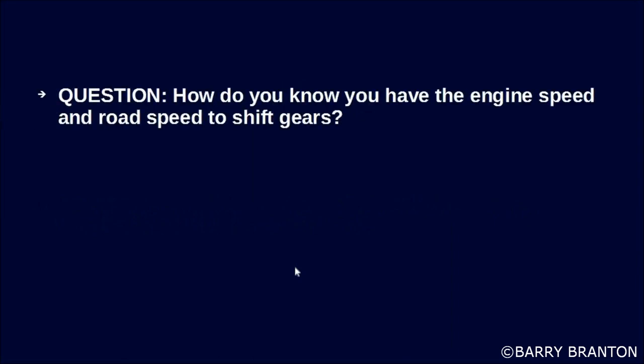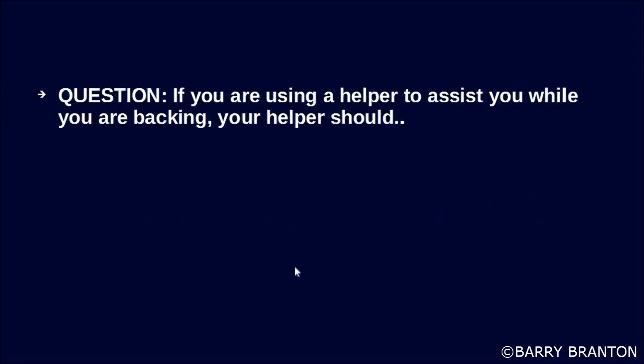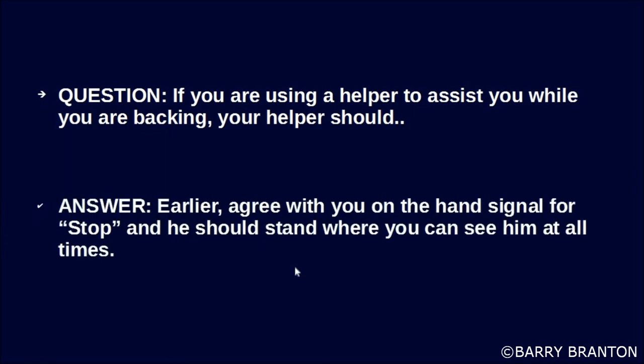How do you know you have the engine speed and road speed to shift gears? By using the sound of the engine to know when to shift, you know you have the engine speed and road speed to shift gears. If you are using a helper to assist you while you are backing, your helper should earlier agree with you on the hand signal for stop, and he should stand where you can see him at all times.